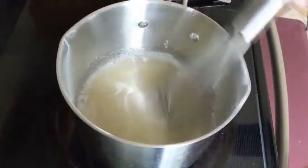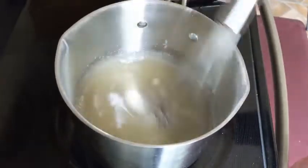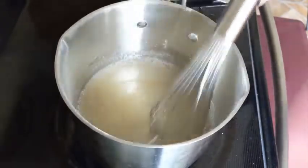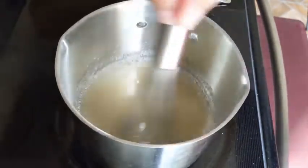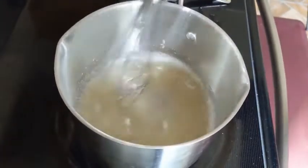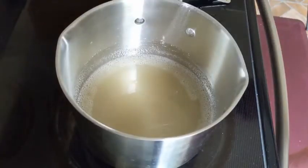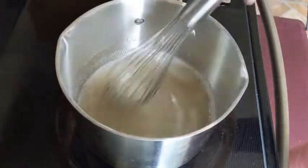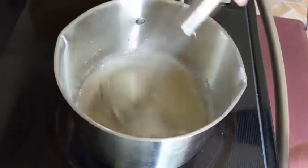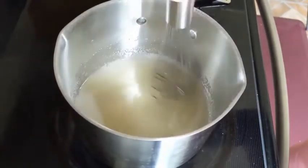And then what you're going to do is wait for it to come up to a boil. So make sure it's all whisked in there. So now we just have to wait for that to boil. You want to keep stirring it so you don't have any clumps of gelatin.